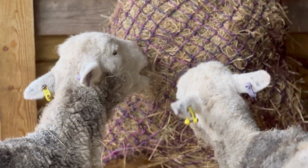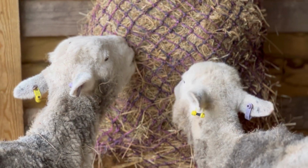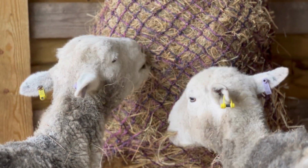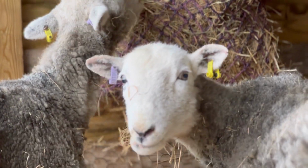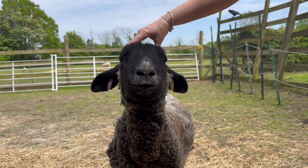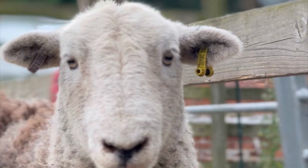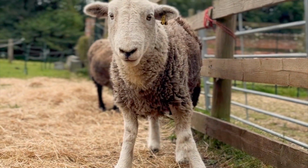Herdwick fleece is really special, and one that I particularly like working with to create things for our Etsy shop. Obviously, as we said before, the fleece that they arrived with had to be shorn and disposed of because it was just such poor quality and also soiled. But now their fleeces are growing through absolutely beautifully and are looking really lovely. And by the time they come to be shorn next year, I know that we're going to have 3 really lovely fleeces for me to create some great sheep and other little animals for the shop.